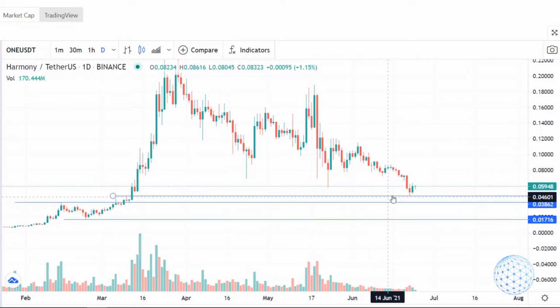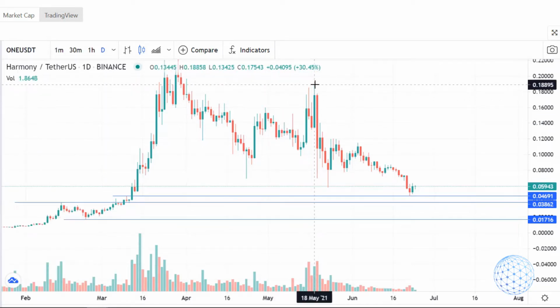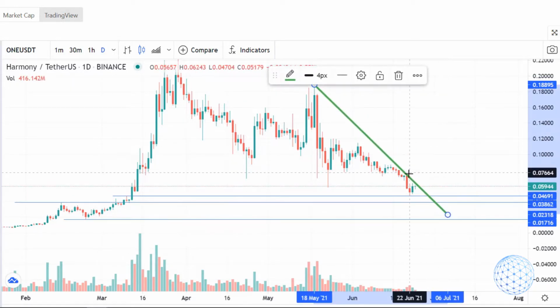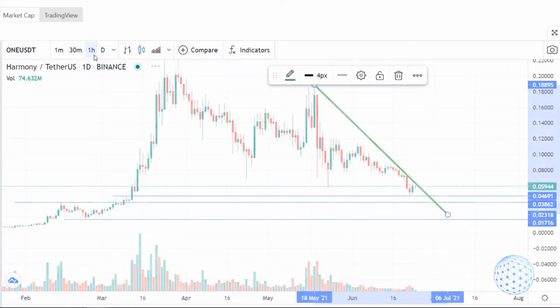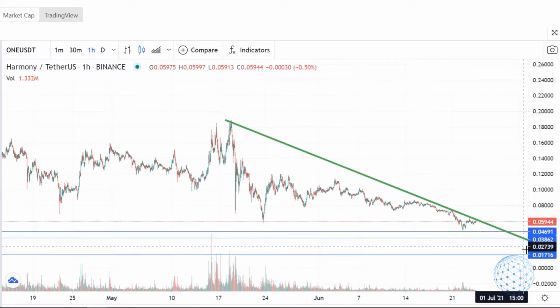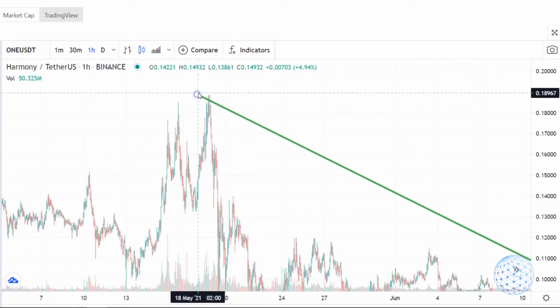Okay, so I personally expect a further decline over here, and I will show you now what my setup is, and then I will share with you what a realistic target for the potential trade is. I will take a trend line and draw it right from this top, going through the recent lows, but to be more precise, I need to go down to the hourly chart. This is where I draw the trend lines, because on the daily we cannot see it really well.